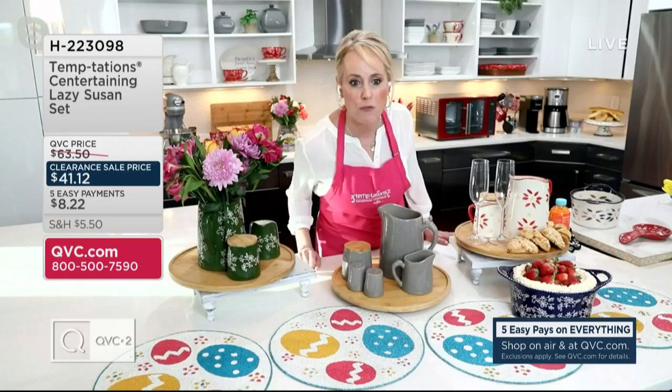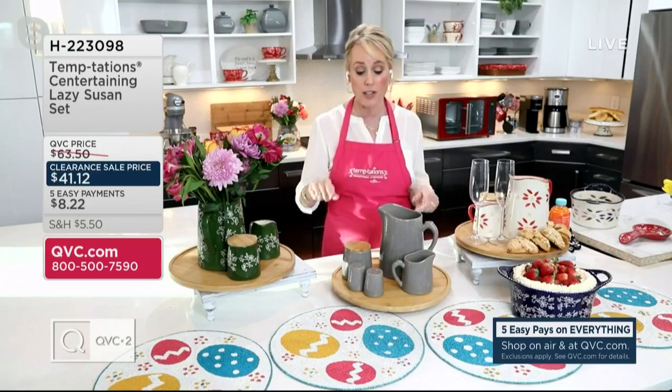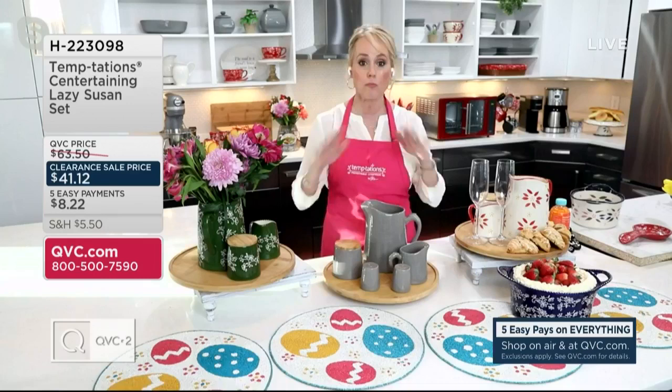This is an amazing, amazing clearance price. And the thing about our prices is that all the sale prices go up at the end of the day tomorrow. We're retiring the set though. And I'm trying to think, I think it's the only Lazy Susan that we do have in our set. Let me talk about each piece.